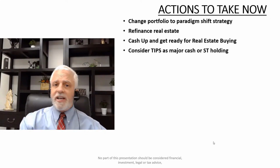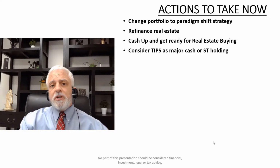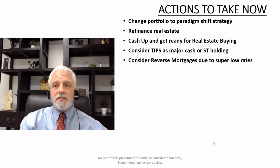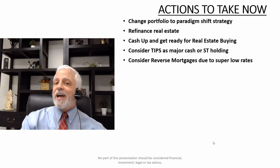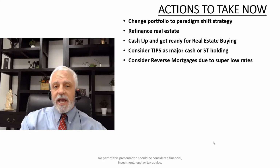I need clarification because I'm seeing a whole bunch of cash being parked away. Consider TIPS to offset the inflation. Instead of bonds, consider the Treasury Inflation-Protected Securities. Again, consider reverse mortgages. This is another way that you can cash up. I'm not saying take the money out of the reverse mortgage right now.